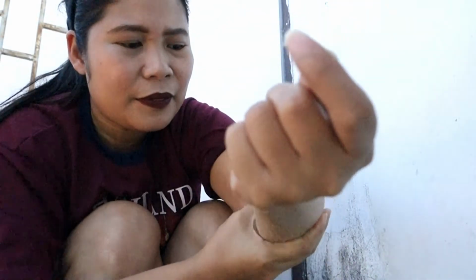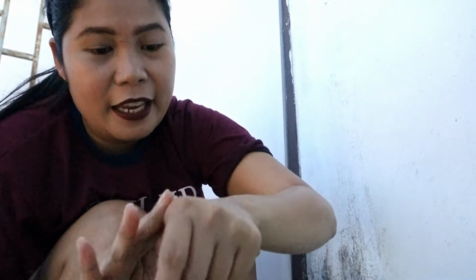Oh my gosh. Puputi na kaya ako, guys? Kasi, morena talaga ako. Hindi naman ito pang-whitening talaga siguro, pang fair skin lang. Para yung skin natin magiging soft. At saka, dead skin free skin, baby skin, para magiging baby skin, char. Ayan.